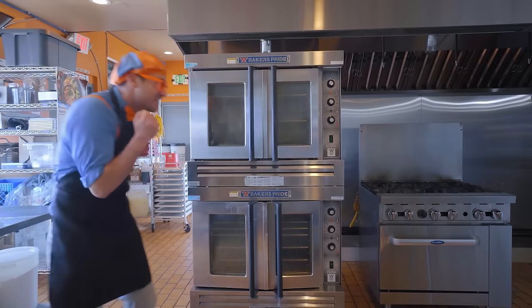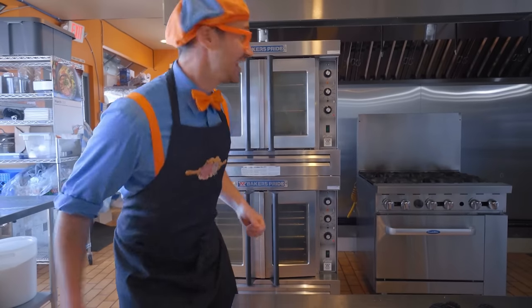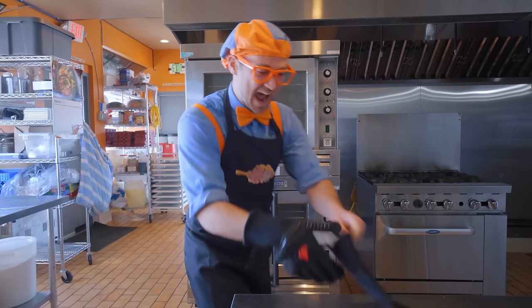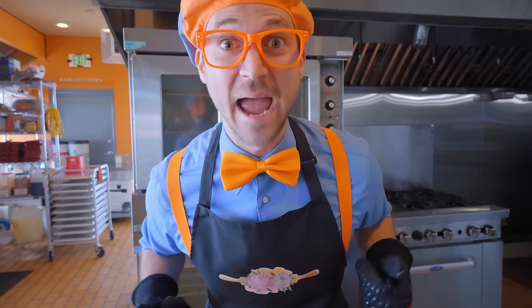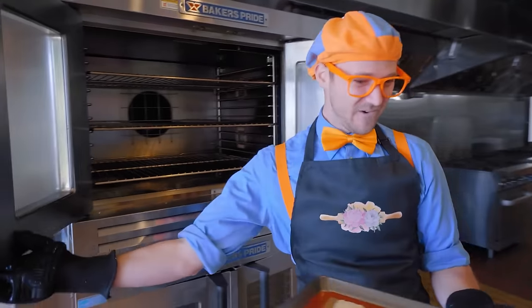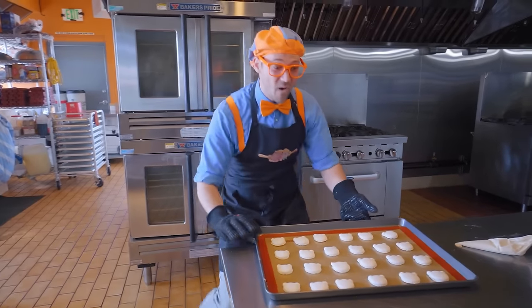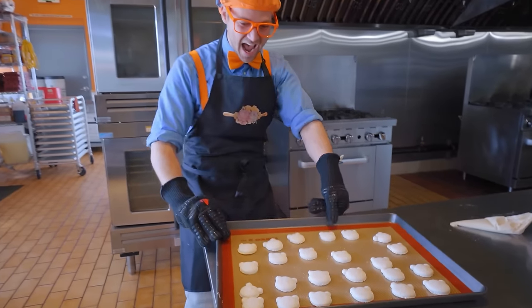Hear that? The buzzer means that they're probably done. Yeah! Let's open it up and then see the macarons. Whoa! Woohoo! That is hot! Woo! And they look so yummy! Wow! Check it out! Now it's time to decorate.